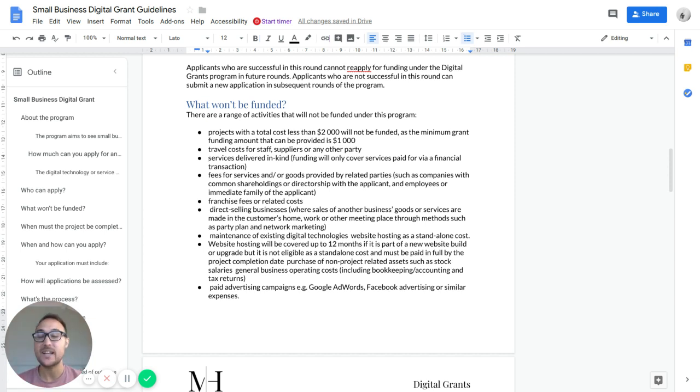And that includes employees, business partners, anything. So if you own a company and you're trying to do a project with another company of yours, obviously that's not going to float. So you do need to be mindful that the project needs to be from somebody you don't have any business ties with, essentially. It can't be for franchise fees, which is important.